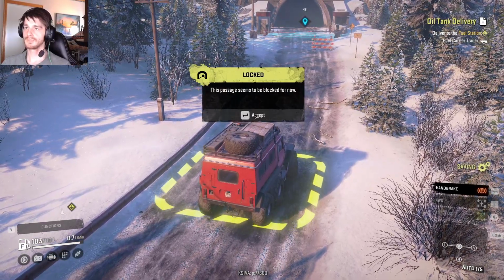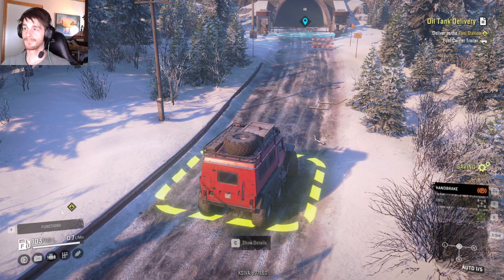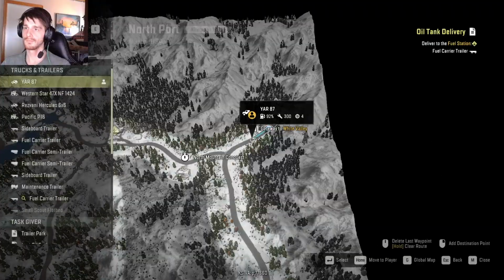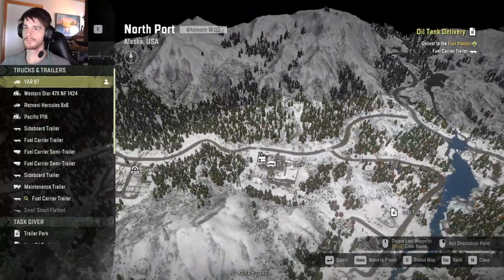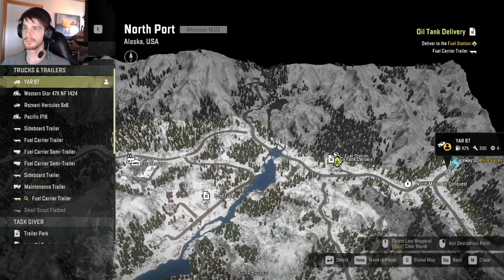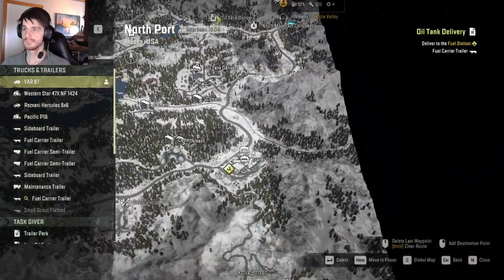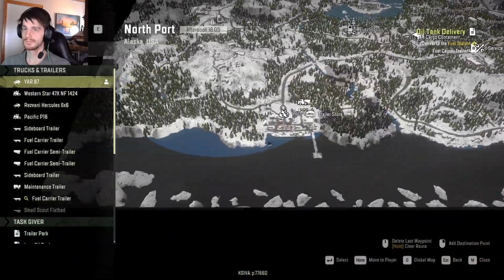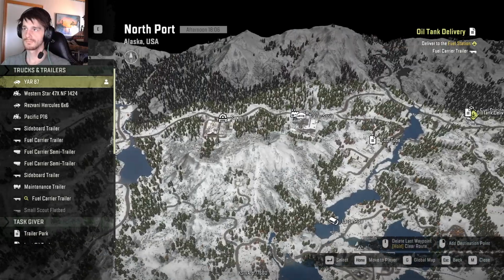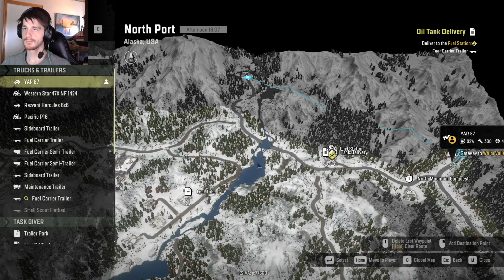The passage seems to be blocked for now. What? Are you serious? Hold on, hold on, hold on. So, is there any other passages? We have one here. Any else? Now we have two passages. So let's try this one.